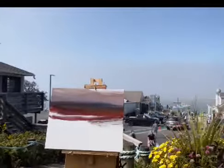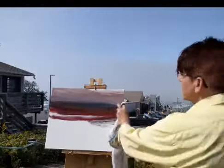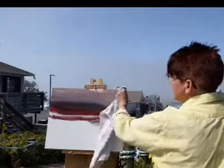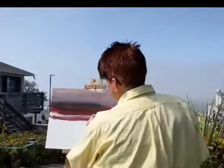Some people just take a paper towel or a rag. For instance, you could take a rag. I don't have any paper towels here with me. But you could take a rag and you could just move your paint around and stain the canvas. Because we're trying to make it so that the paint will adhere to it. We need to put a drying layer on there.